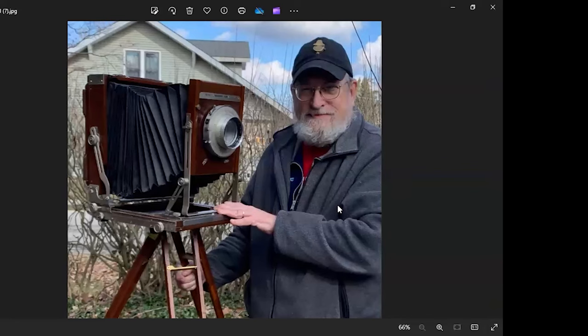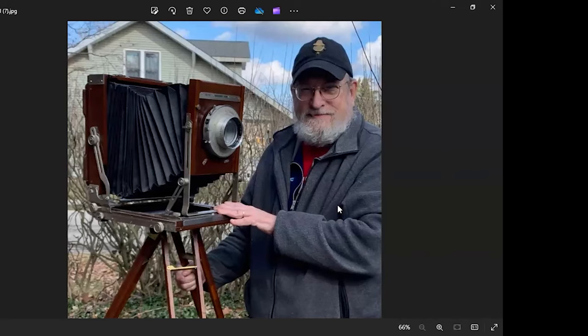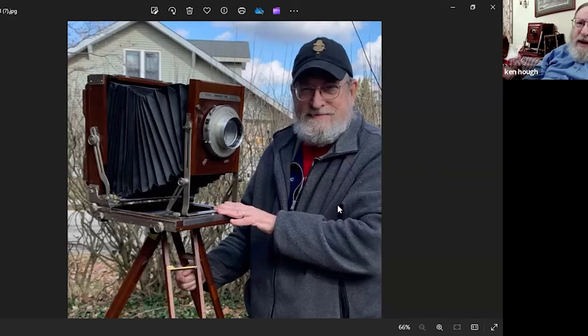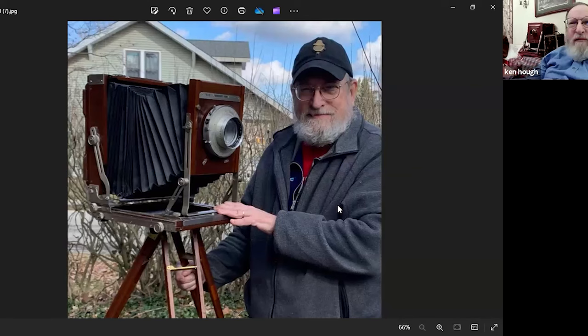So lens companies like Kodak started coating their lenses with magnesium fluoride so you had less reflection and a little bit better color transmission through the lens. It wasn't a camera function, it was a lens function. So as the cameras evolved, the lenses evolved with them, I guess.